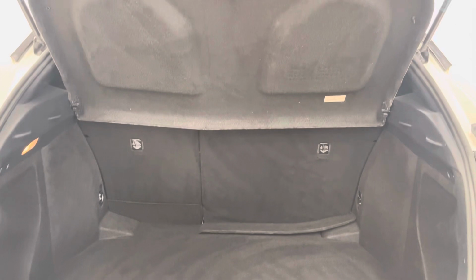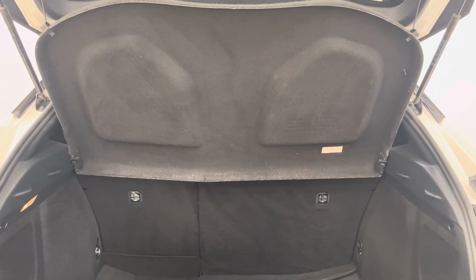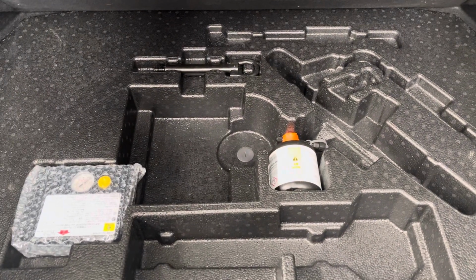And as you open the tailgate, you've got the really good sized boot there with the split folding rear seats and the parcel shelf that's still in place. And then underneath the boot floor, just lift it up, you also have a bit of extra storage and your tyre inflator kit.